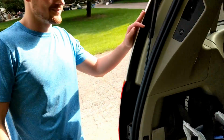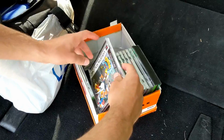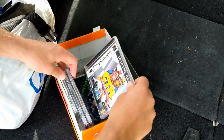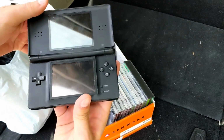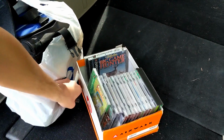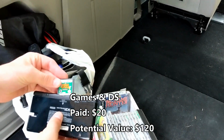Alright Mike, what did we just pick up? We picked up a lot of games, including the Crash. Which one is it? The collector's edition. So there's the three that came with them. Some other games. We got Clean. And there's a game inside of that. What game is inside of it? That one. Oh sweet, Animal Crossing. That's a good one to find.